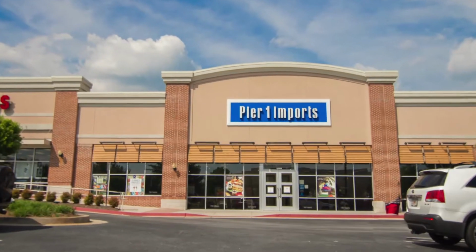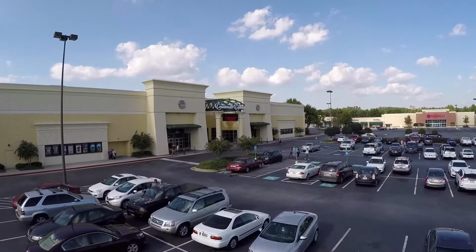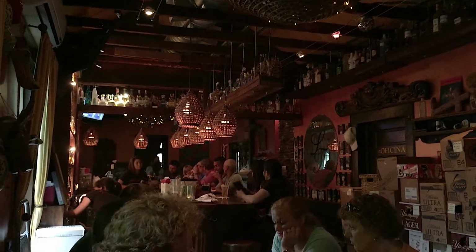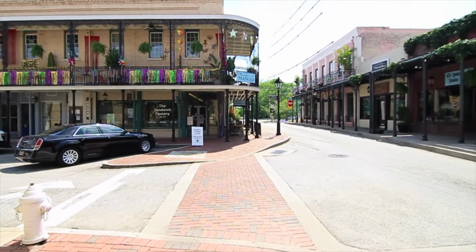Newtown Conyers has all your typical chain stores and restaurants to choose from, even a Carmike's Crossroads 16 Theater. You'll enjoy Old Town Conyers as well with its new locally owned restaurants. Not to be missed is the authentic Mexican at Las Flores. After dinner, stroll through Old Town Conyers.